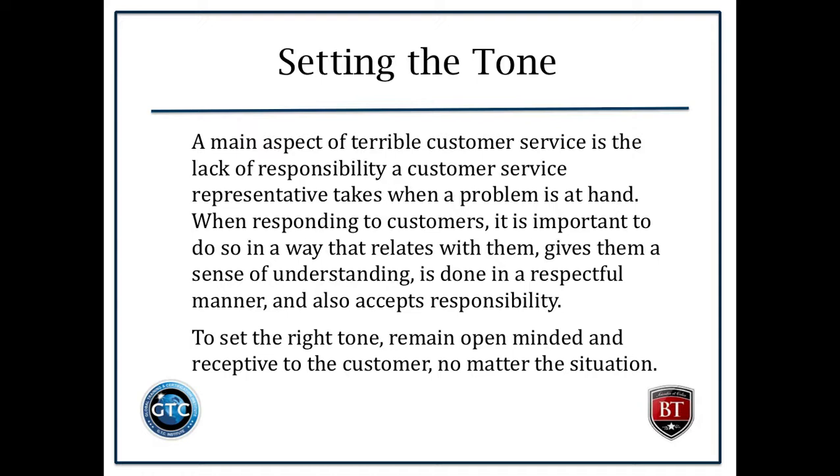To set the tone right, remain open-minded and receptive for the customer, no matter the situation. Keep the facts facts, avoid sugarcoating things, but do keep the end goal in mind, that you are looking for a solution and a conclusion for the customer. Communicate with the customer in mind, their situation, their frustrations, their needs, etc. When this happens, you create a sense of collaboration between you and the customer, where you are no longer looking at the situation as an us versus them scenario, but rather one that fosters working together to find a solution. Customers can pick up on this message, so ensure that you do have a collaborative mindset.